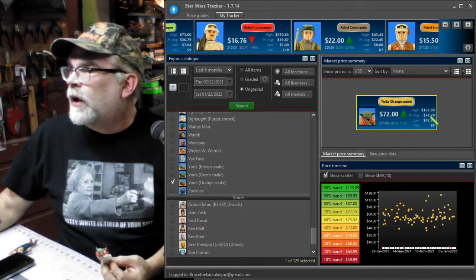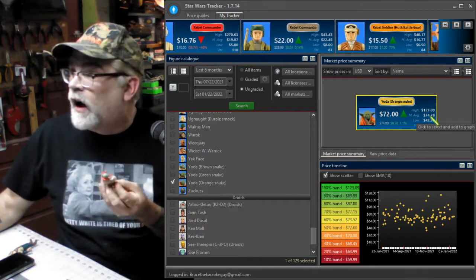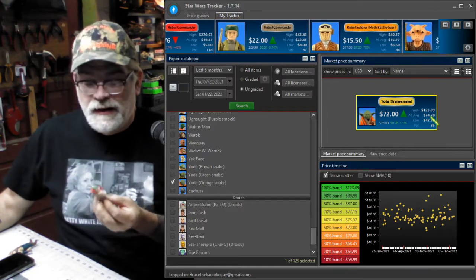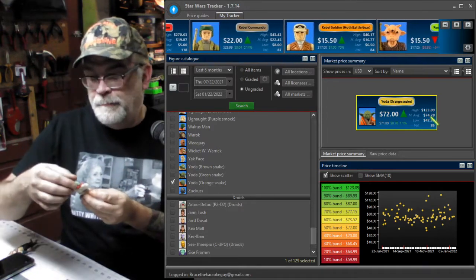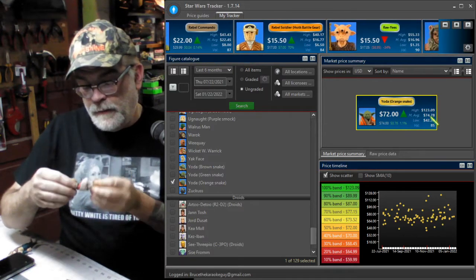Search. He's selling for $74, and I'm assuming that's going to be with all his accessories. That snake's going to cost probably another $25 off. So if I get $50 for this little guy, I'll be lucky. Unless I can find a snake to part with. That's a shame.